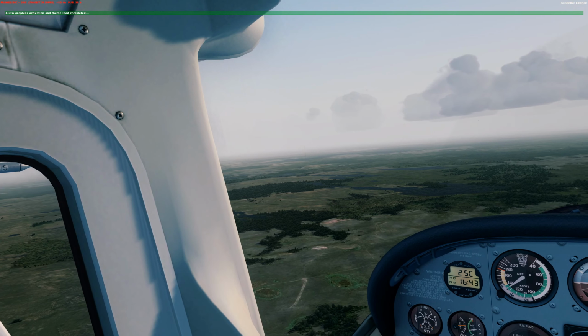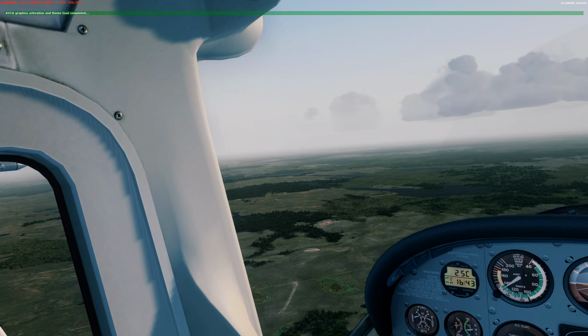Contact Orlando Tower on 124.3, reduce speed to 180 knots.